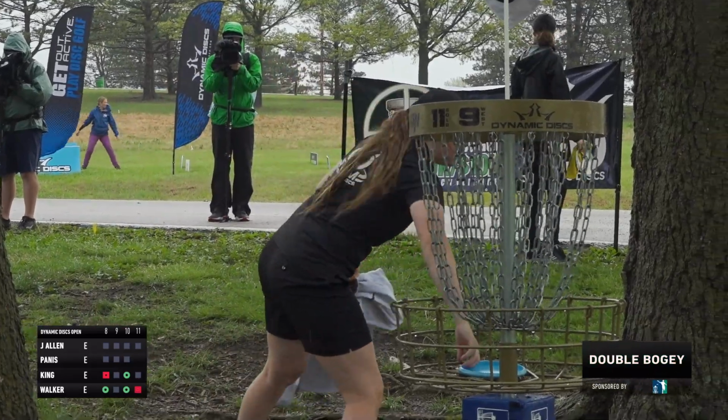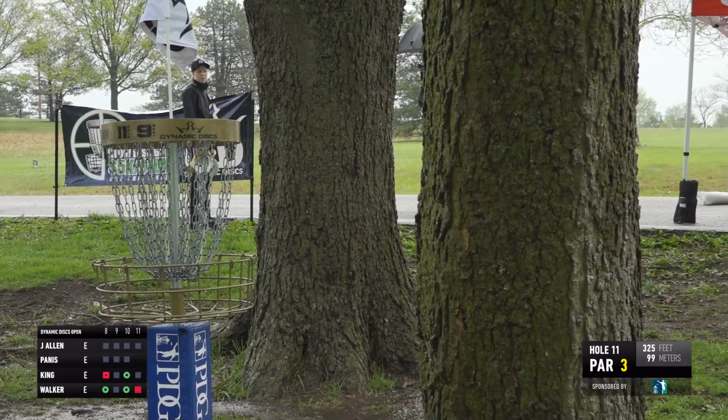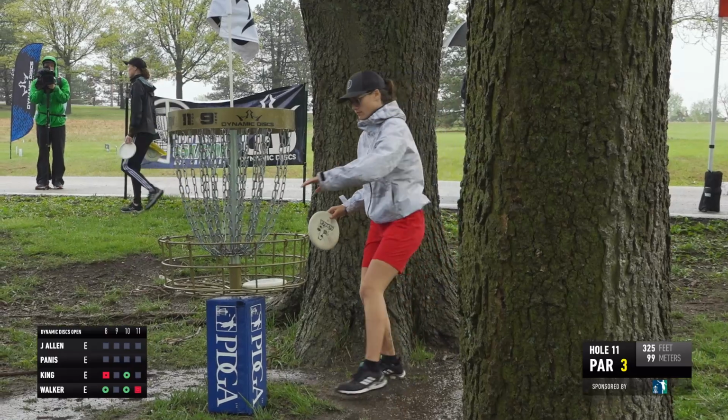Macy with the double. Oh, no. That one got away from her there. Whew. Island greens will get you sometimes. There's Kona making good on the par save.